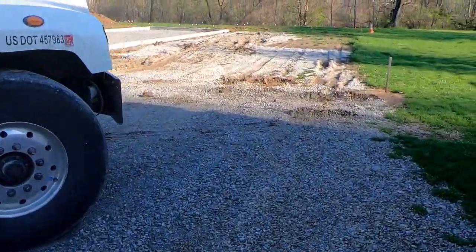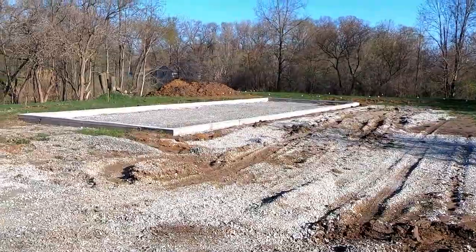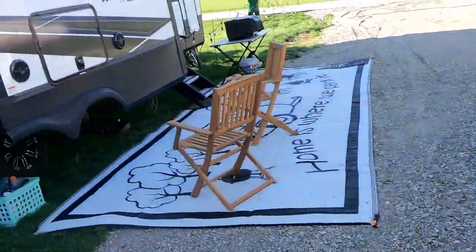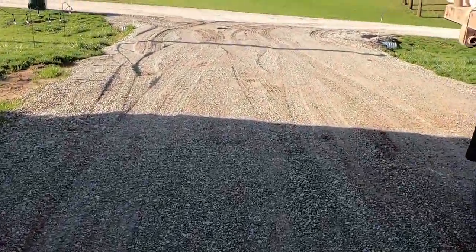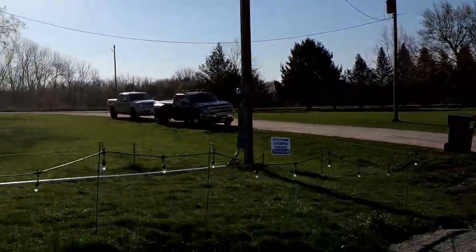So it's been raining nonstop. You can see we got the foundation done last year. I did the driveway, got everything ready to set up our base camp here while we're building. Ran the power in last year.